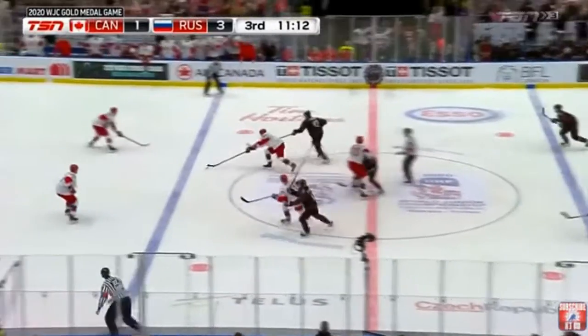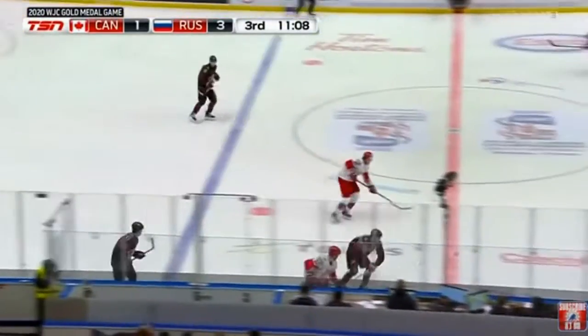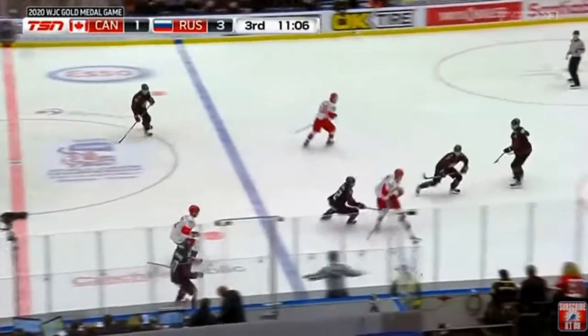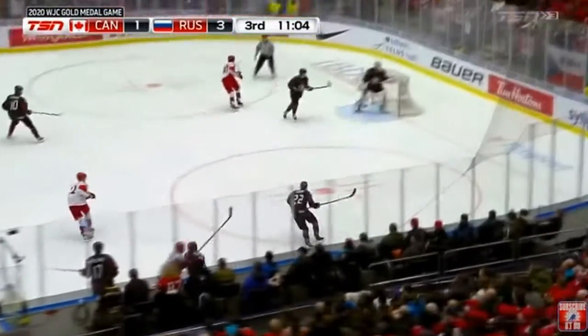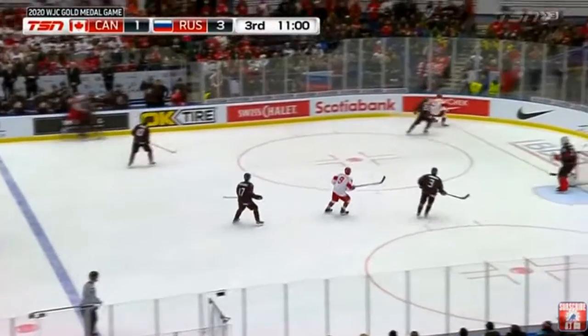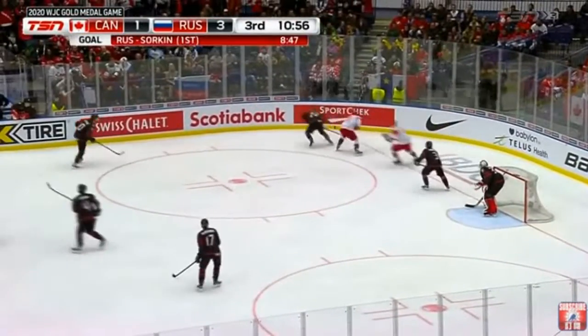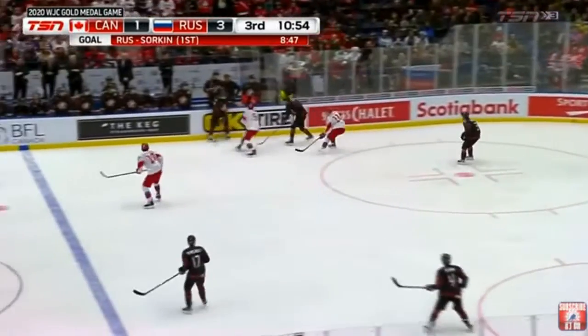Huge hole now, down by 2 with 11 minutes left. Well, 11 minutes to go here in the third period. Russia with a 2-goal lead, taking their first gold medal since 2011 when they beat Canada in that comeback in Buffalo.